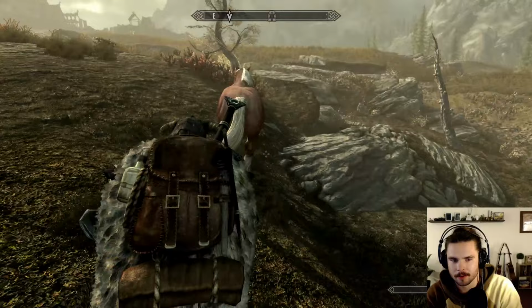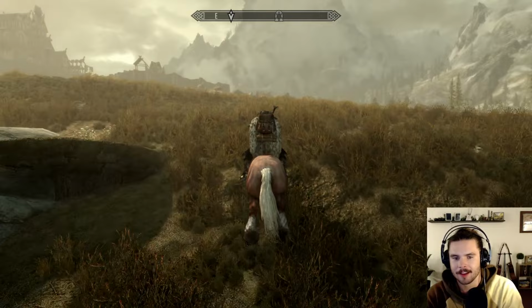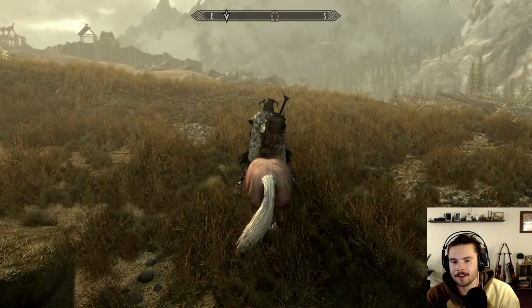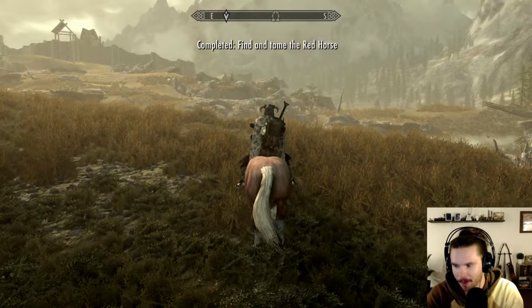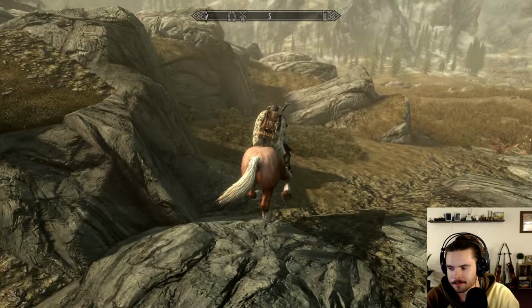That it lets you get on, like, just long enough. And okay. Tame. We did it, Epona. Thank you. Yes, this red horse has to be an homage to Epona. Okay, we're gonna get it some armor.